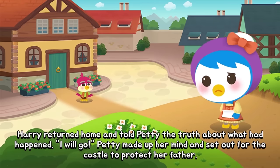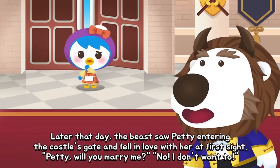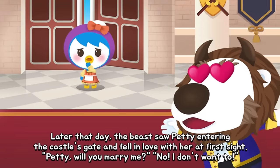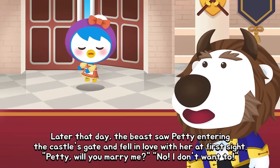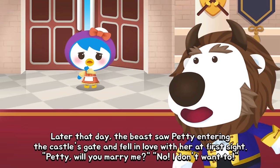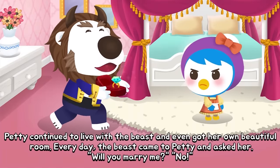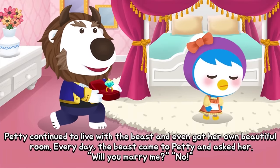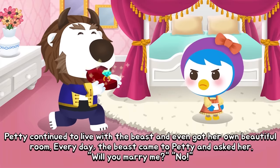I will go! Petty made up her mind and set out for the castle to protect her father. Later that day, the beast saw Petty entering the castle's gate and fell in love with her at first sight. Petty, will you marry me? No, I don't want to. Petty continued to live with the beast and even got her own beautiful room. Every day, the beast came to Petty and asked her, will you marry me? No!